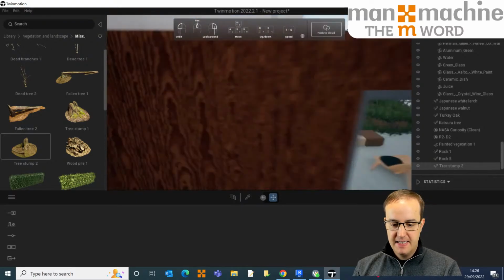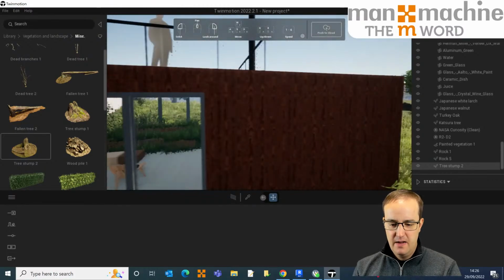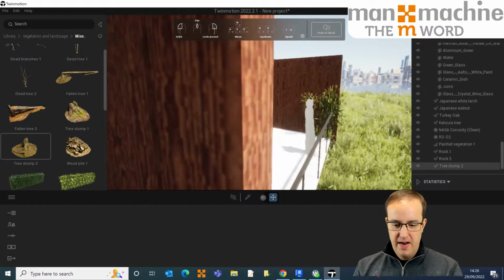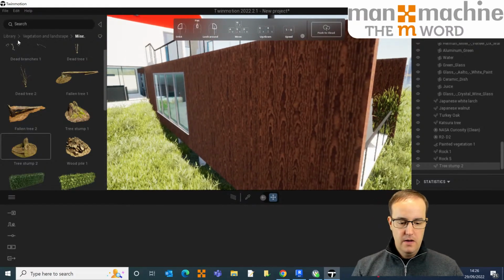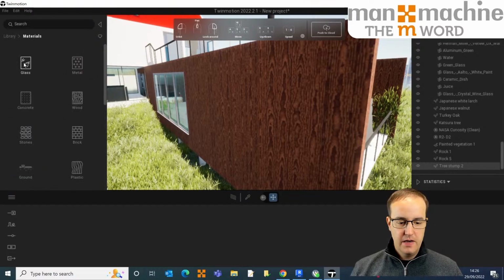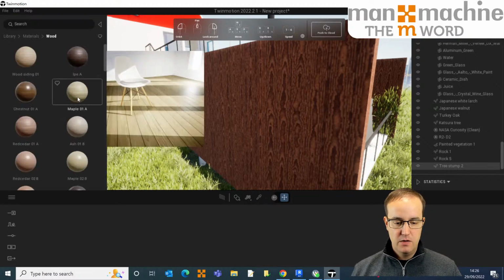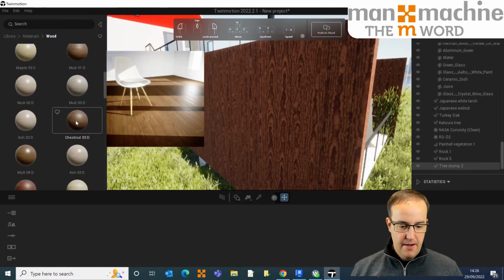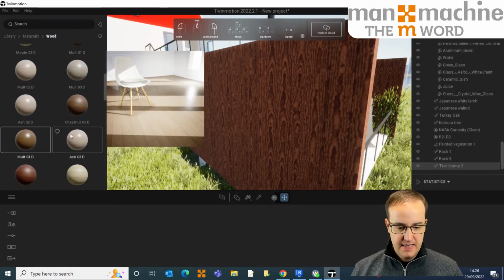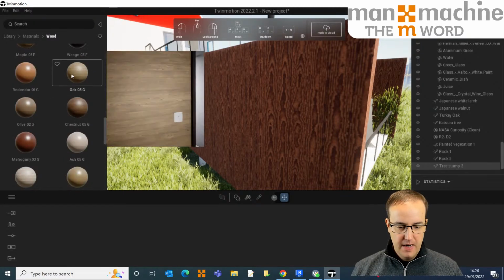So against this object here, we've got this kind of wooden material that's come across from Revit for the cladding on the side here. It looks horrendous. It's really low quality texture. So whilst I'm in that library at the top, I can go to materials and I can go and find a texture that I'm happy with. So let's match it. Let's go to wood and let's go and find a wood that I'm happy with. Let's come down and choose maybe a chestnut might be nice. We've got all of these different options. They're typically flooring woods in here, but let's choose a wallboard. Oak's quite nice.